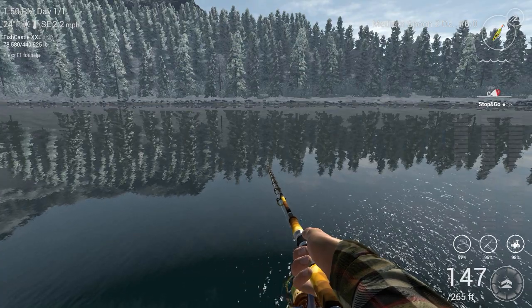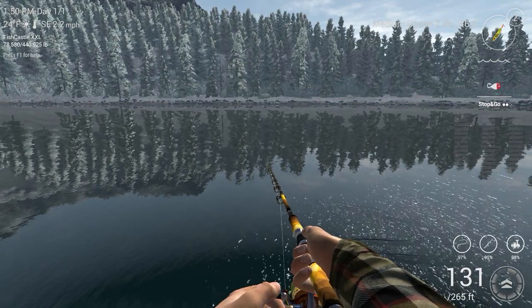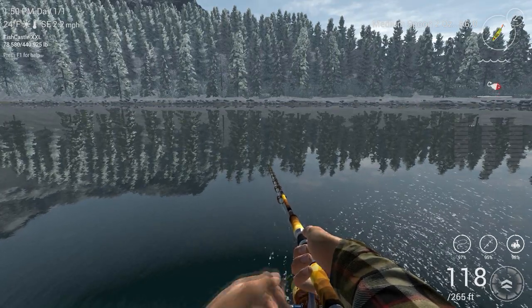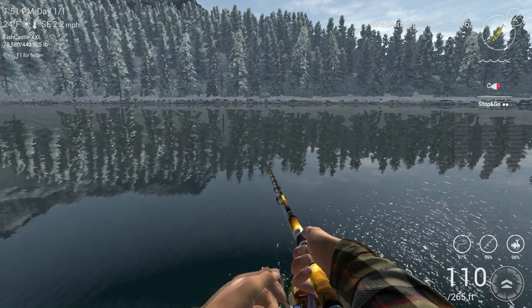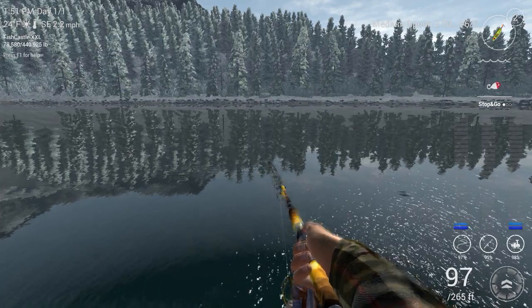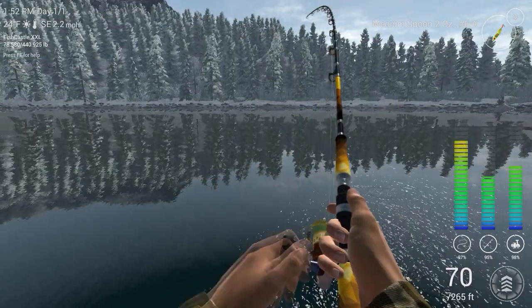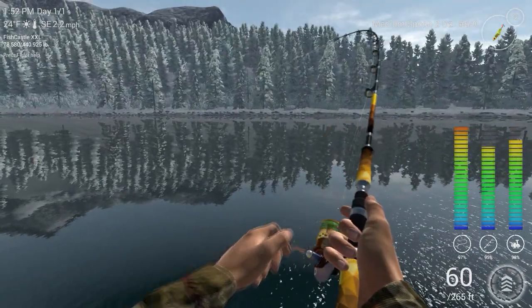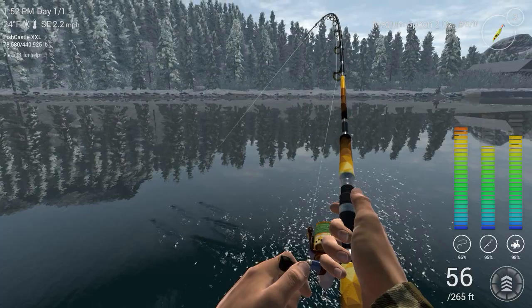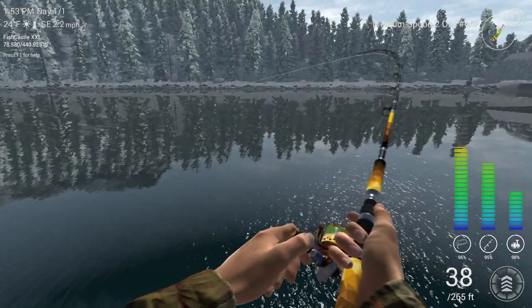There it goes. Yeah, usually right around here is where they strike. There we go. Right around there, just like clockwork. And this one's a little bit heftier than the last one I got. I don't know that it's a trophy, but he is heavy duty. I mean, we're talking heavy duty line and he's pulling against it, with the tension or the drag almost all the way up here.